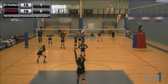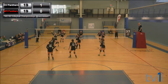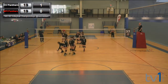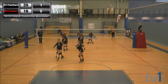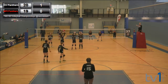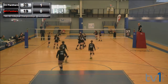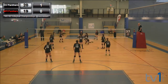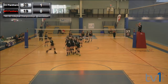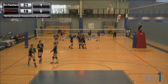Martin back to serve. That ball is in and passed by Hardy. And there's Freeman trying to tip that ball over. Serving here is Martin. That ball is nicely passed up by Hardy. And it is out of bounds. Point going to KV. KV with the lead here now, 21-19.